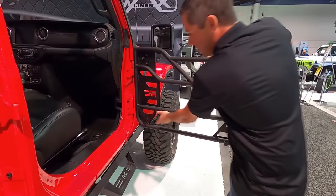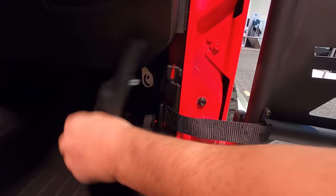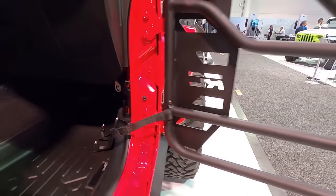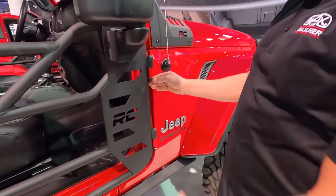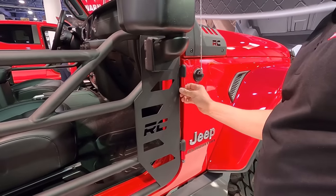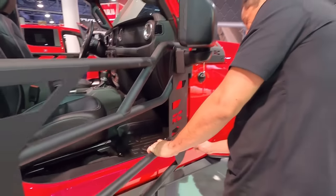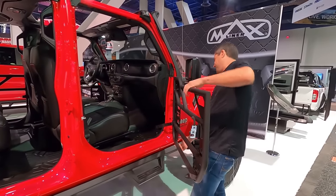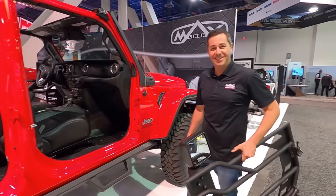So it's pretty simple. I've already detached the strap in here. It goes right on there, so it'll come off. And then on the other side, you just have two nuts, unscrew them. And that's it? Simple as that. Dude, that is too easy. You were supposed to make it hard. I don't know if I could even use this video anymore. You made it look too easy.